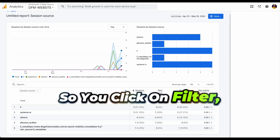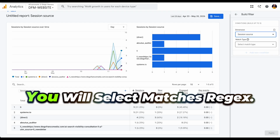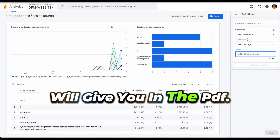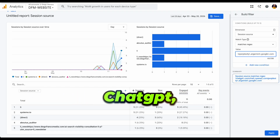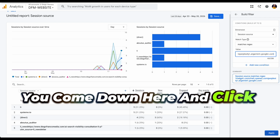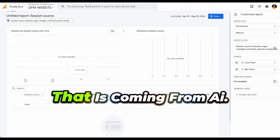So you click on filter, then in dimensions, again, you are going to look for session source, and then in select match type, you will select matches regex. Then here in the value box, you will enter the regex that I will give you in the PDF. Right now, I will only add two of them that cover ChatGPT, Perplexity, and Gemini, but in the PDF, I give you the full list that you can use. Once that's done, you come down here and click apply. And then here, for me, it's showing nothing because now it's filtering only the traffic that is coming from AI.